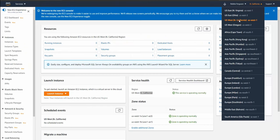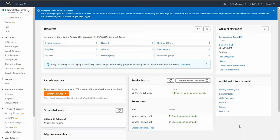So pick the one where you want your proxy server to be. I'm just going to leave mine as North California, which is US West 1. That is where my proxy server is going to reside, and that's going to allow me to connect as if I was actually sitting in California.